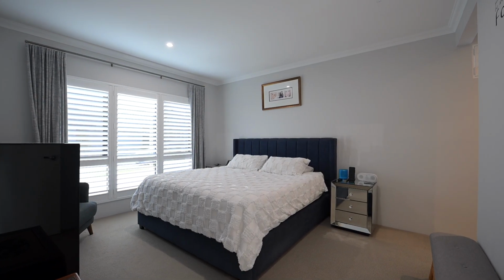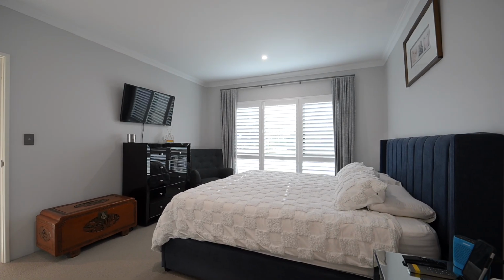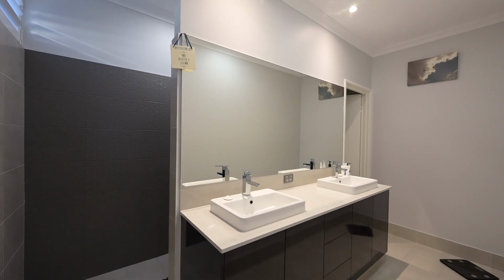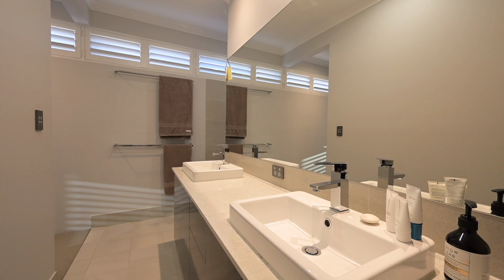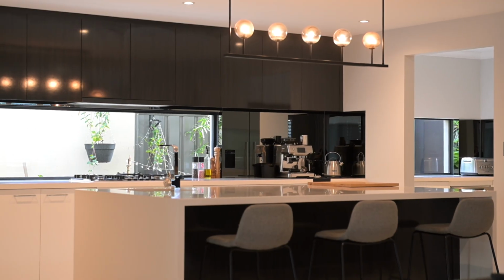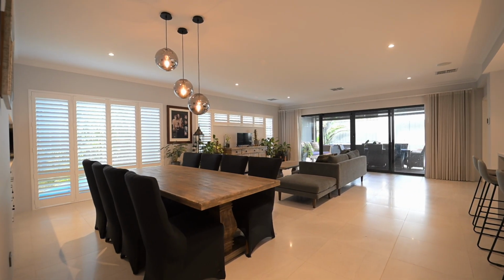Positioned perfectly at the front of this impressive home is the master bedroom, fitted with a beautiful big walk-in wardrobe and a resort quality ensuite that will absolutely impress. Moving through the home, you've got a staircase taking you to the upper level before coming through to the open plan, kitchen, dining, and living.